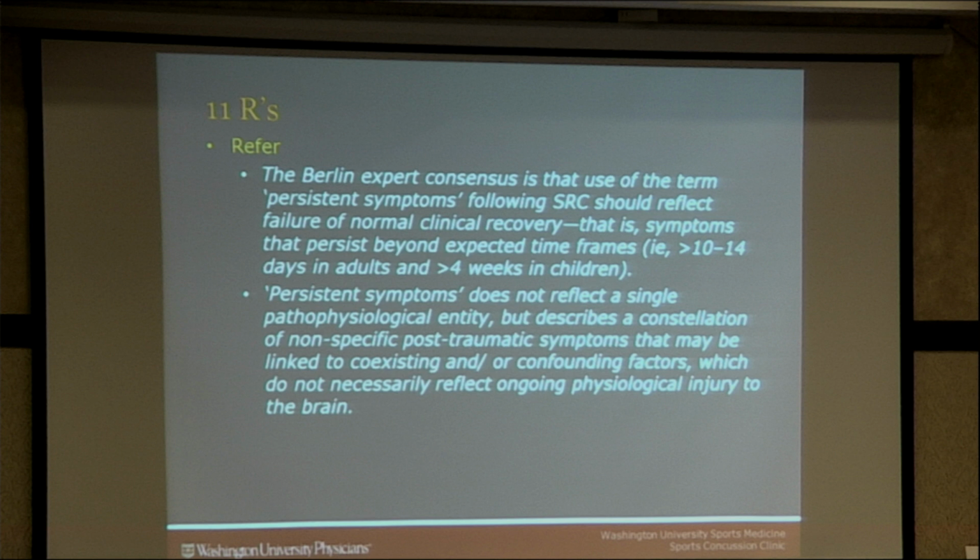And they don't necessarily reflect the ongoing physiologic injury to the brain. So it's thought that for most people, the actual injury of the concussion, what goes on in the brain, ends within a few weeks after that person's concussion, okay? So for stuff that's lasting longer than that, the hard part is attributing it to the concussion itself. There's probably other things going on that are leading them to have their symptoms.